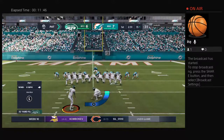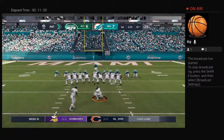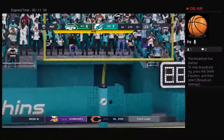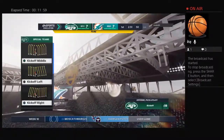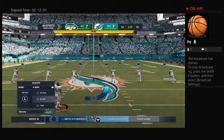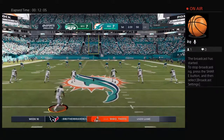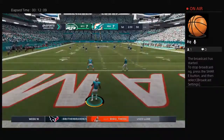The extra point. The PAT up and good, but hold on a second. There is a flag. Well, we looked at each other right away. We knew that flag was coming out. And I always enjoy the conversation post because officials always tell you, I don't want to throw the flag, but you caused the play. You did it. I had to.